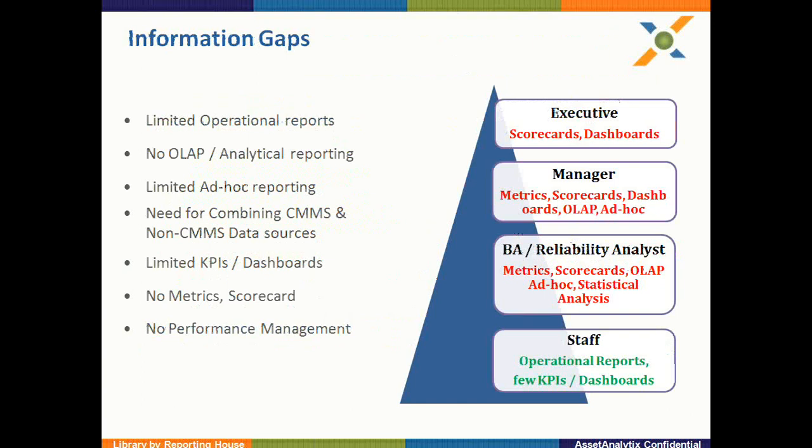There are some information gaps in the standard CMMS that we get. Most CMMS are designed for operational types of reporting, and ad hoc reporting and data analysis is not easily feasible. Then sometimes spares data is in other data sources like an ERP, and you need to combine that just from a reporting standpoint. Then you have some limited KPIs, dashboards, and scorecards. So we find most standard CMMS are not designed to be data analysis tools. They capture all the transaction data, but don't necessarily allow you to do advanced levels of data analysis.